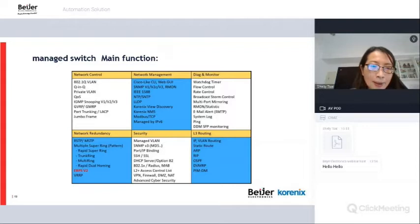And this is the main managed switch focus. As you can see, unlike the unmanaged switch, which is just plug and play, there's nothing we can set up for the unmanaged switch. They can only transfer the data from the device layer to the information layer. But the managed switch has more features for the customer to do the setup.